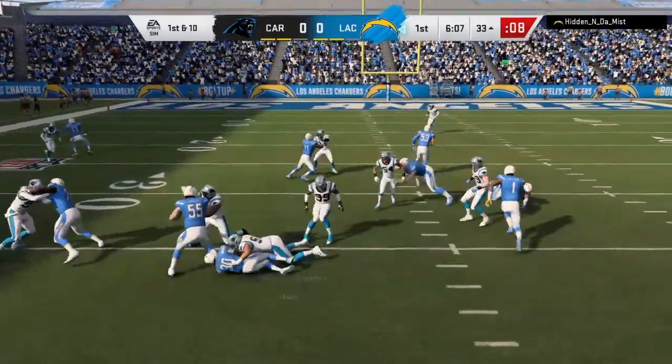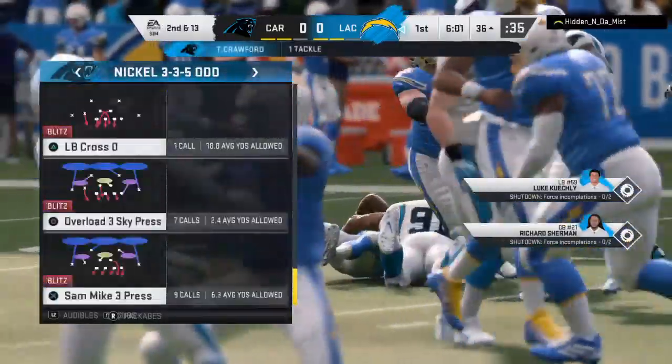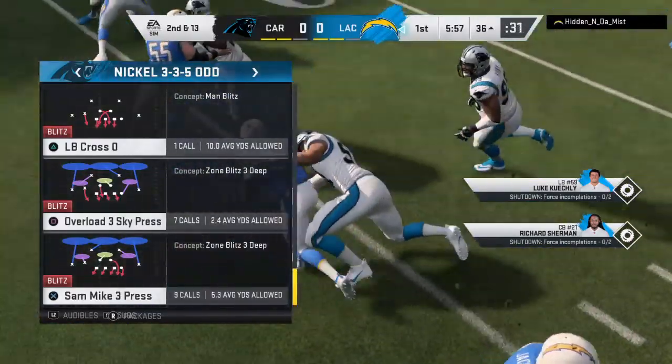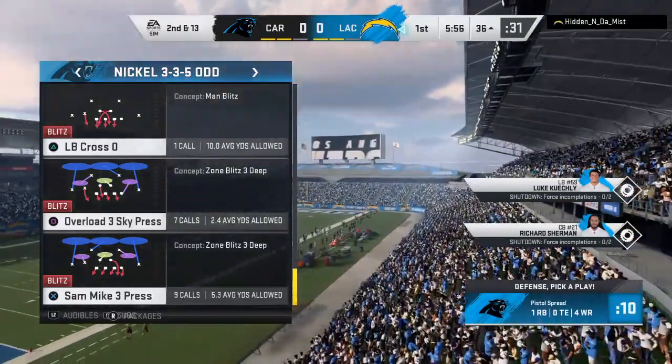Running on first down, Ekeler. And he is met quickly in the backfield. Down he goes, folded like a lawn chair. Early down stuff to put this offense in a precarious position. We know that securing the point of attack, especially against the big-bodied guys in the middle of this D, has got to be priority one.